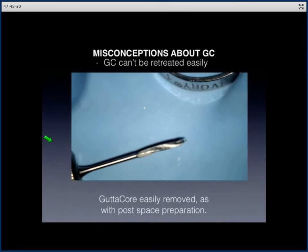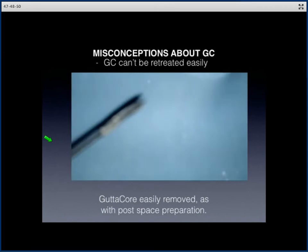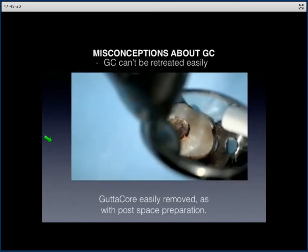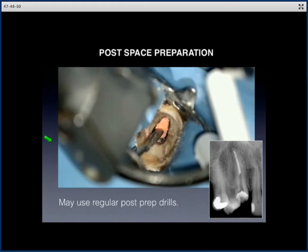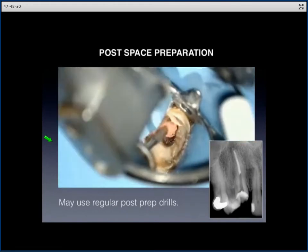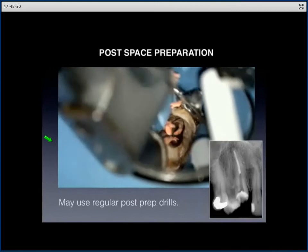Next, I'll show you how easy it is to make post-space preparations. You do not need to buy post-space drills. In this case, I'm going to be using a Piezo reamer. If you want to use a post-space drill, be my guest. It is all gutta percha, so go right ahead and make your post-space preparation as you wish. Here's the maxillary canine that I'll show you how easy it is to make that post space in there.